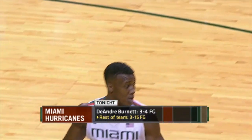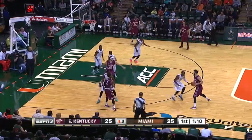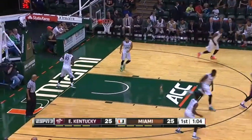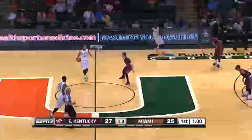Look at that stat. Burnett, 3 of 4 from the floor. Rest of the squad, 3 of 15. Only problem I have with that is he's only taking 4 shots. Find him some more looks. That's right. Got to keep shooting. And speaking of shooting, Eric Stutz can keep on shooting when he's in close like that as he knocks that one down.